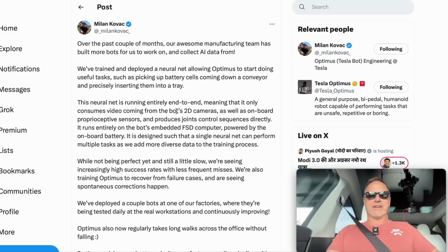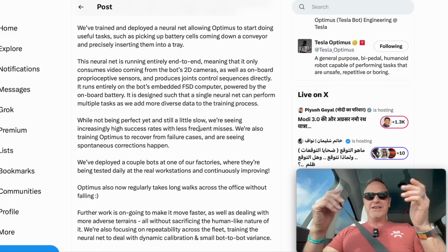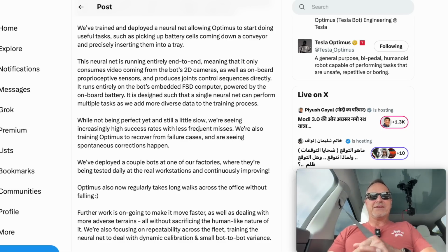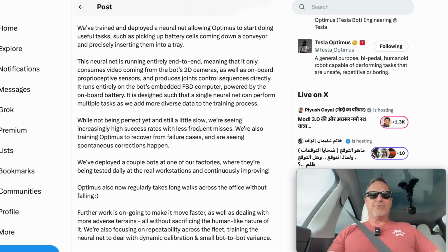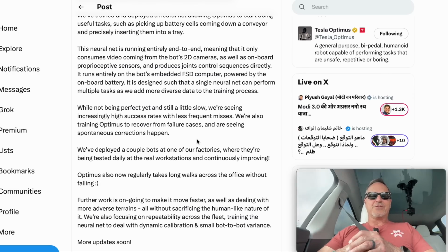This neural network is running entirely end-to-end, meaning that it only consumes video coming from the bot's 2D cameras as well as onboard proprioceptive sensors and produces joint control sequences directly. It runs entirely on the bot's embedded FSD computer powered by onboard battery. It's designed such that a single neural network can perform multiple tasks as we add more diverse data to the training process.